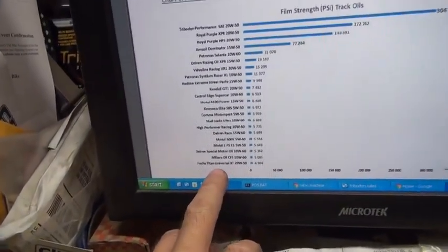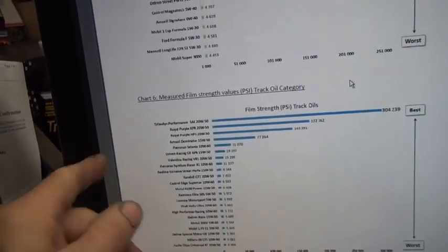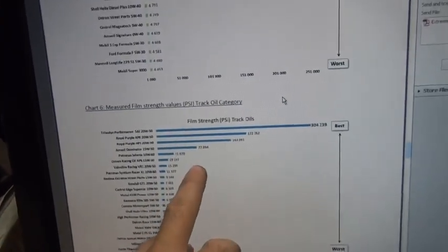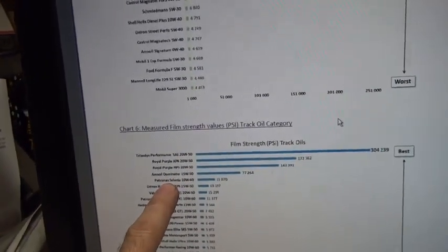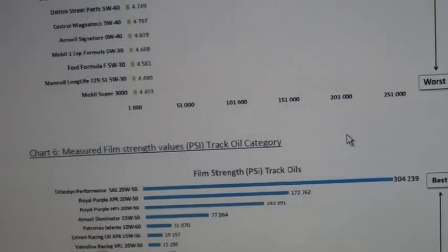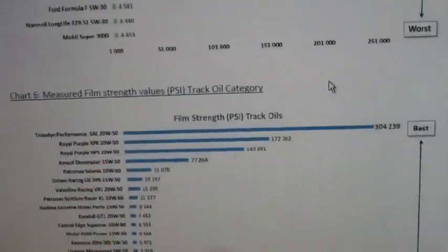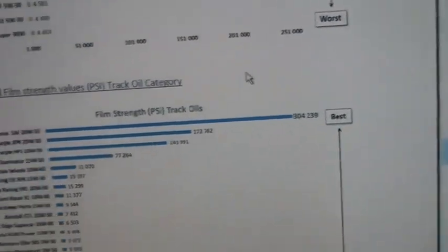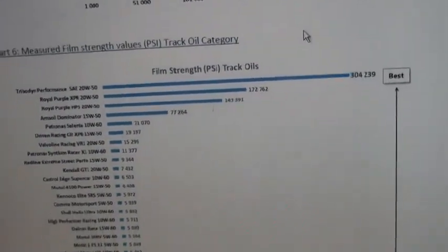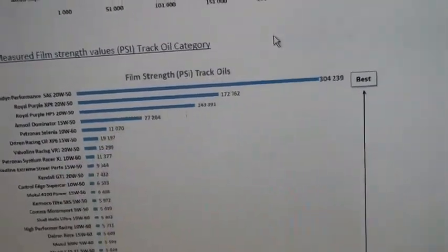So here's all your different brands of oil they tested. There's a lot of European brands in here, but there are American ones in here. When you get up to the good stuff up in here, I don't know what this one is, a European oil. But then there's your Amsoil Dominator, Royal Purple, HP3, XPR. And then you got the 2050 blend that I use. And you can see how the Tribodyn's way the hell over here. Royal Purple tested pretty good, surprisingly. And then the Amsoil's right here, which is always supposed to be a pretty good oil, but it's lacking a little bit, obviously, on the graph.